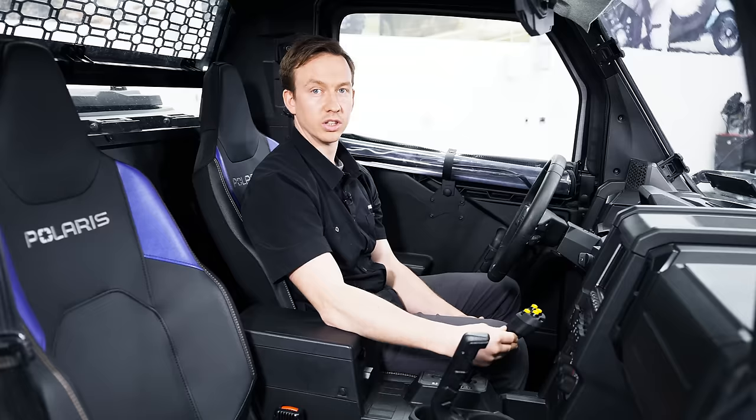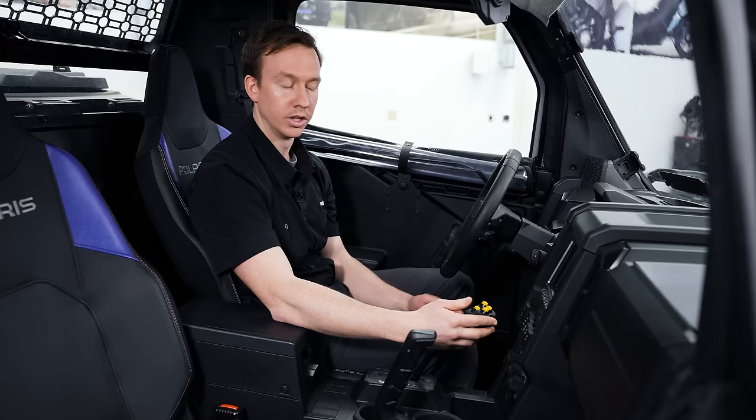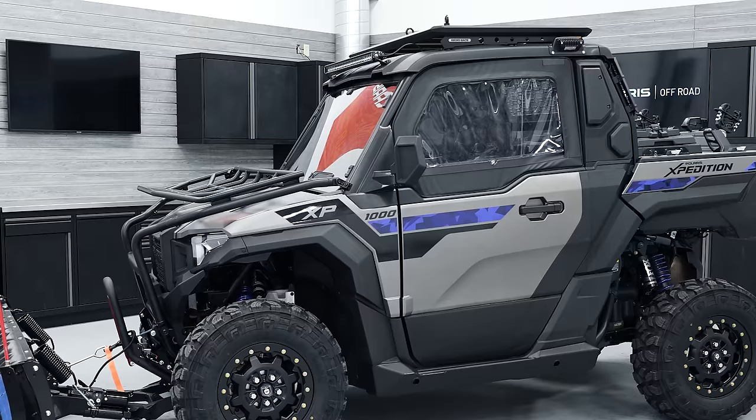Moving into the cab of the vehicle, we have our plow control handle. This provides ease of use with plowing, with winch controls, and also hydraulic angle controls. In addition, we have our heater kit installed in this unit, along with rear view mirror and also side view mirrors.